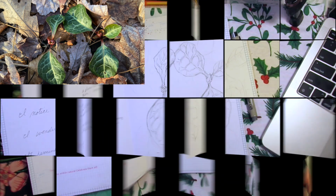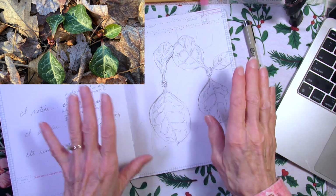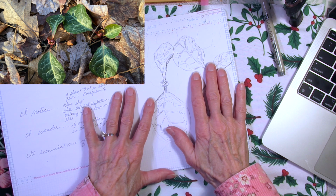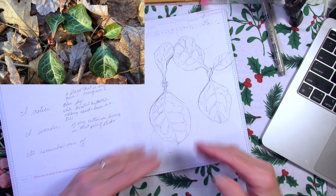All right, I'll be right back. Now, a sketchbook is just that. It's a sketchbook. Nothing has to look like a finished piece of art. And if you don't like it, you keep it and then maybe make some notes on there about what you might want to do better next time.